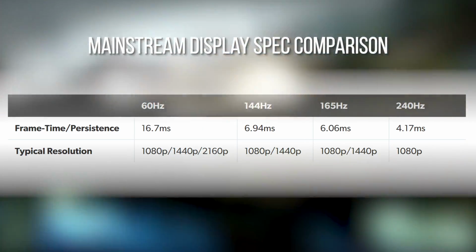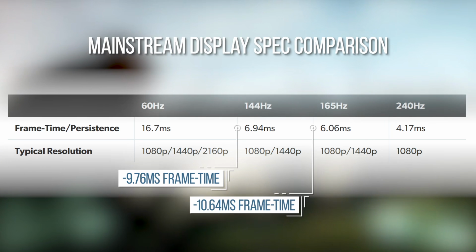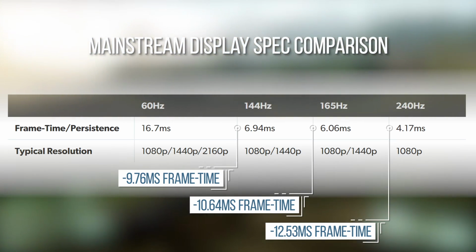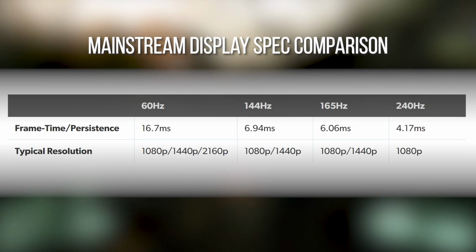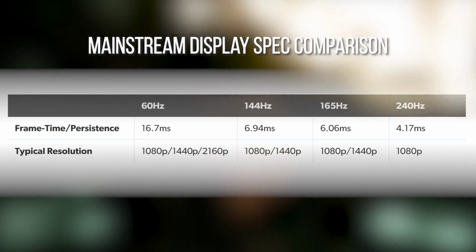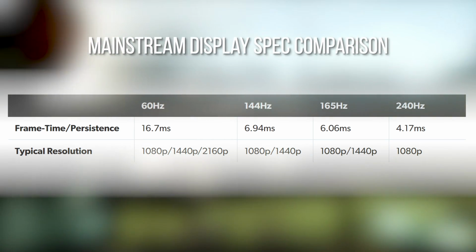By moving from a 60 Hz screen to 144 Hz or 165 Hz, as supported on screens like the XG270QC, you're dropping frame persistence by a massive 10 milliseconds or thereabouts. And going to a 240 Hz screen, you're only gaining another reduction of 2 milliseconds or thereabouts. Yes, those 2 milliseconds are a gain, an improvement, but with most 240 Hz screens running at 1080p, what you're losing is physical resolution. So yeah, you can see why I consider gaming 1440p screens to be the sweet spot. You're getting the vast majority of the improvements in frame persistence versus a 60 Hz screen, but you're also getting a big boost to physical resolution that the majority of 240 Hz screens out there simply can't deliver.